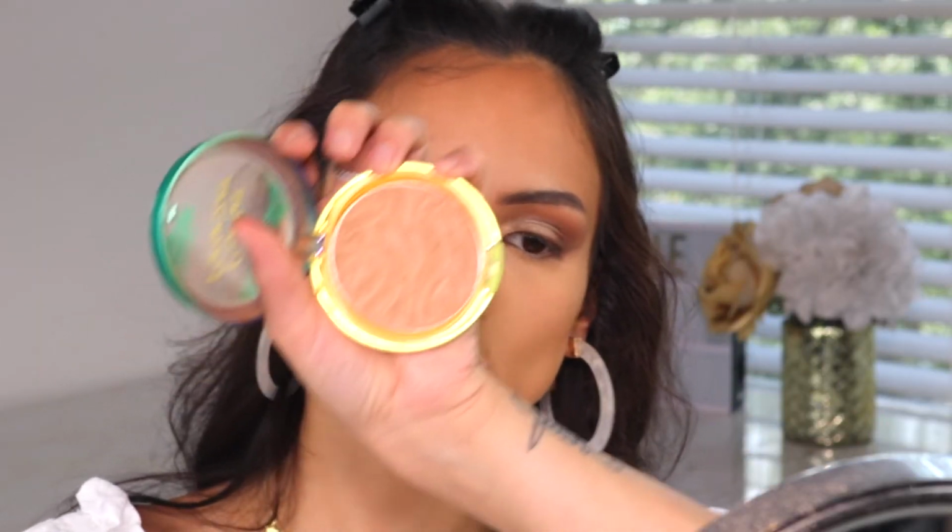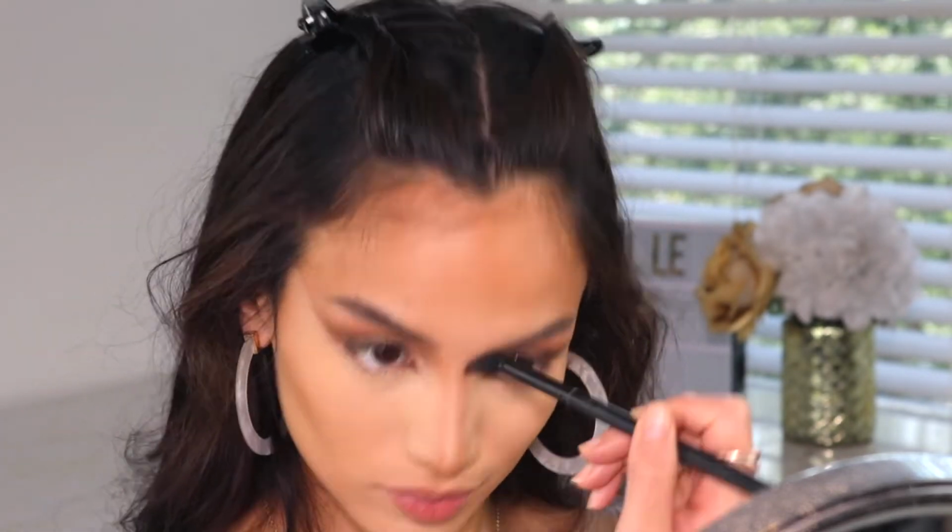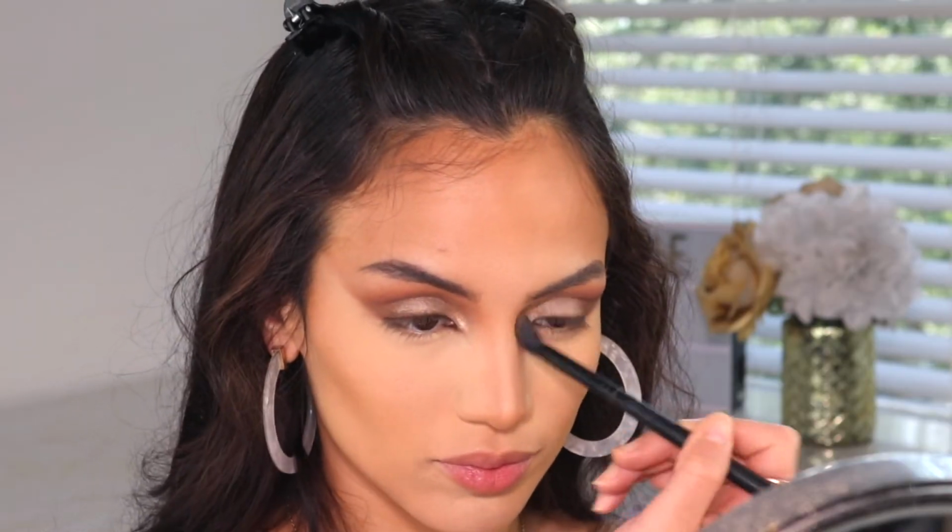Ooh, that's pretty. Alright, so now I'm just going to be contouring the sides of my nose or setting the contour with my Physicians Formula bronzer. I really need to grab a different bronzer because I feel like I've only been using this one. Well, I guess I can't do a bold lip anymore since these eyes ended up turning super dramatic. Alright, so I'm going to take the same bronzer and warm up my skin.